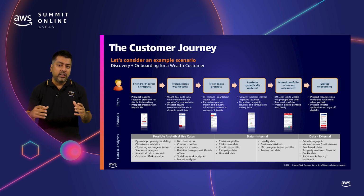Now, one of the supporting use cases in this regard is next best action, which is based on using machine learning to identify the most relevant next interaction based on known customer data or attributes.